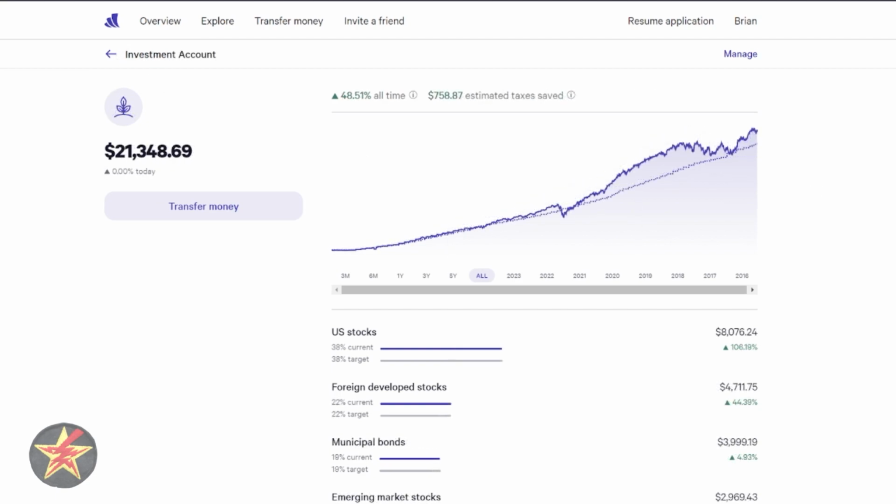Speaking of accounts, I also have an investment account. This one I have been adding to throughout the course of the volatility. And here we can see overall, it is 48.51%. So that's 7 years of adding things. You'll notice one of the key benefits of the investment account with Wealthfront is that they do pretty much daily tax loss harvesting. And you can see I've harvested $758.87.